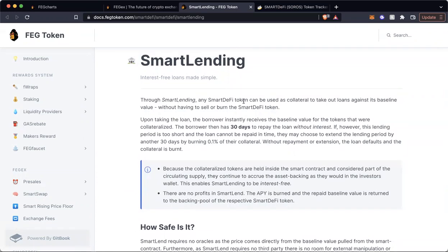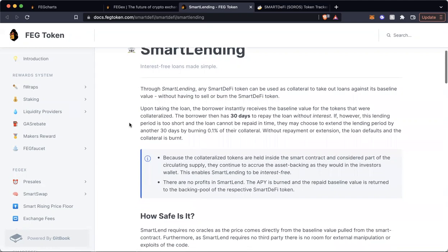Through smart lending, any smart DeFi token can be used as collateral to take out loans against its baseline value without having to sell or burn the smart DeFi token. So what this means is that you can use your smart DeFi token as collateral. You can take out a loan without having to sell it. So you still own the token as long as you're able to repay the loan back, but you don't actually have to sell the token.